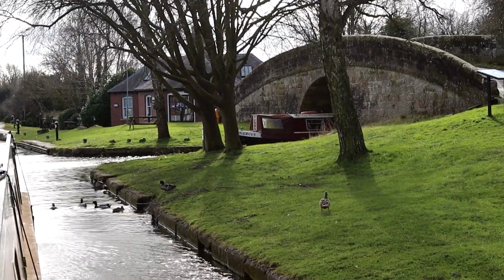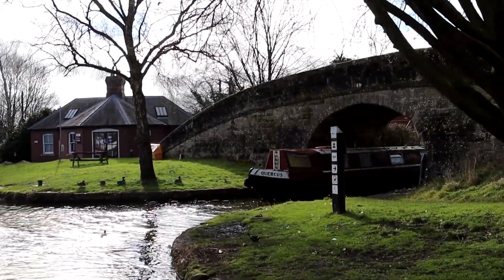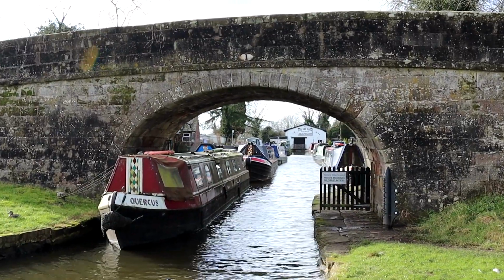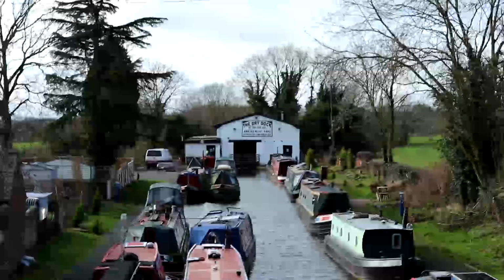So here we are at Norbury Junction, where we could have gone 24 miles to Shrewsbury down a 17 lock flight, even bigger than Audlem. But unfortunately, the Shrewsbury and Newport Canal was abandoned in 1944, but is actively being restored, and we're going to do a two-part video series on it.